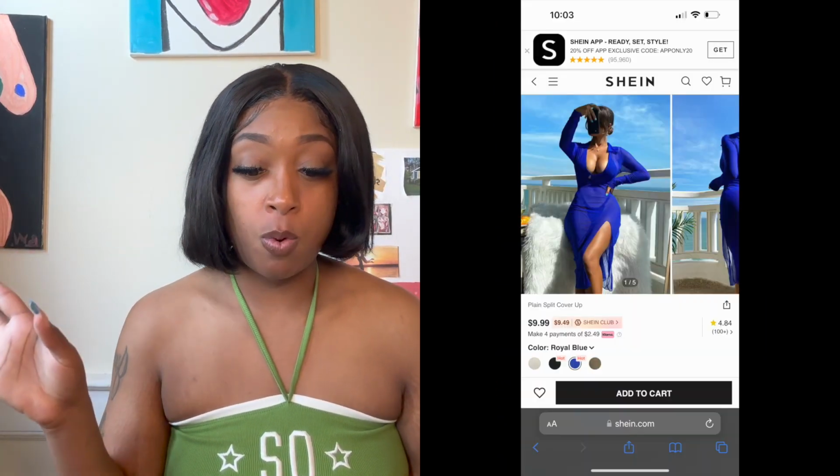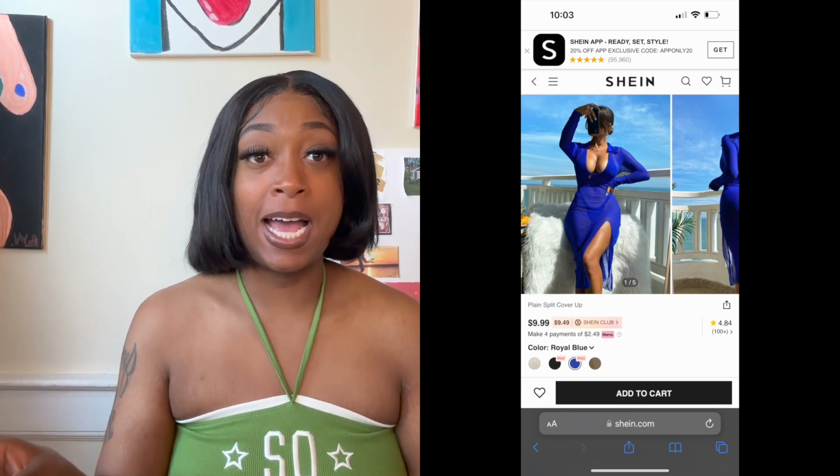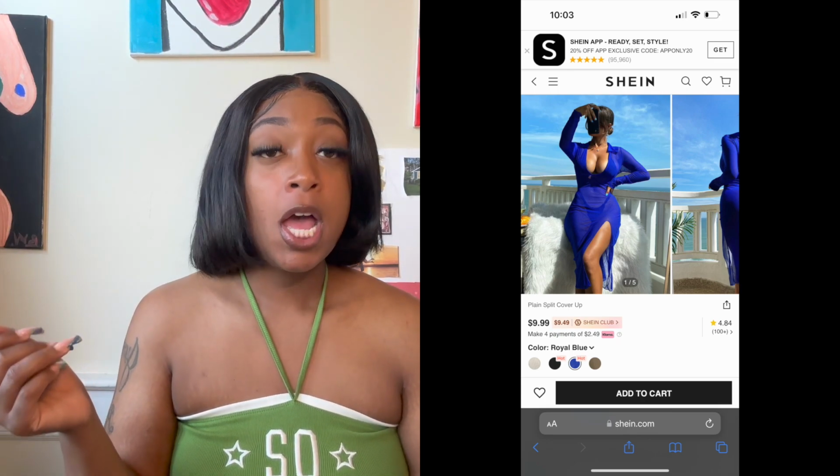Because sometimes when you get a bikini, there's no lift or support, but this particular bathing suit has a lift, the wire at the bottom. So thank you, Shein, this is perfect. So I paired this up with their plain split cover up and I got this in a size medium. And I'm happy that I did because it's definitely a stretch there and it just gives that sheer sexy look.